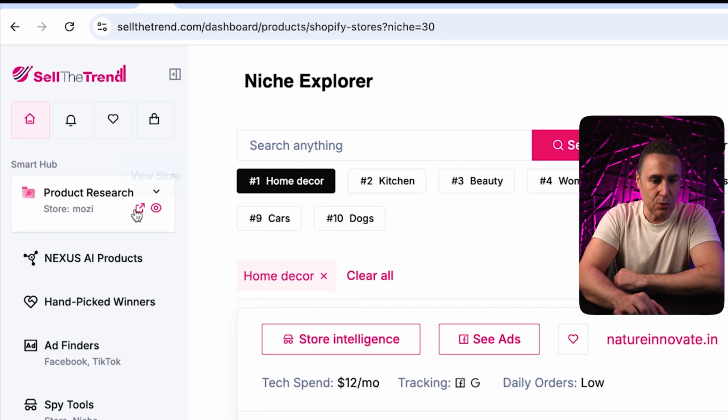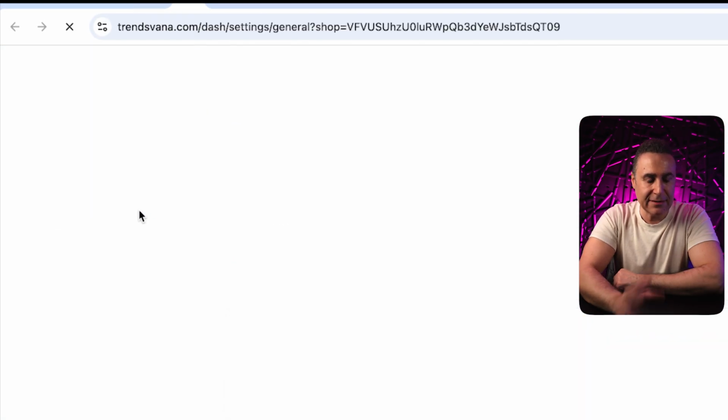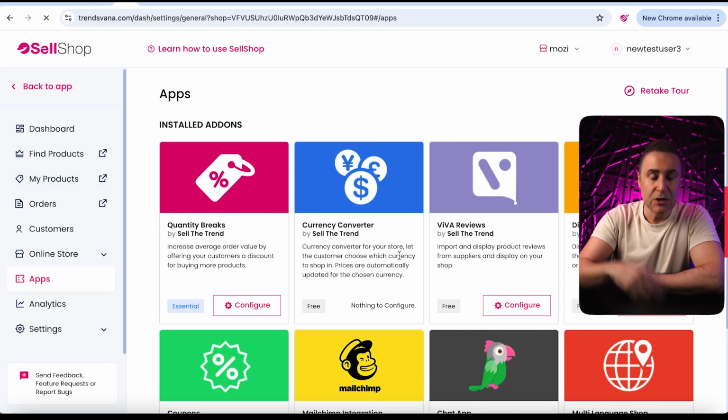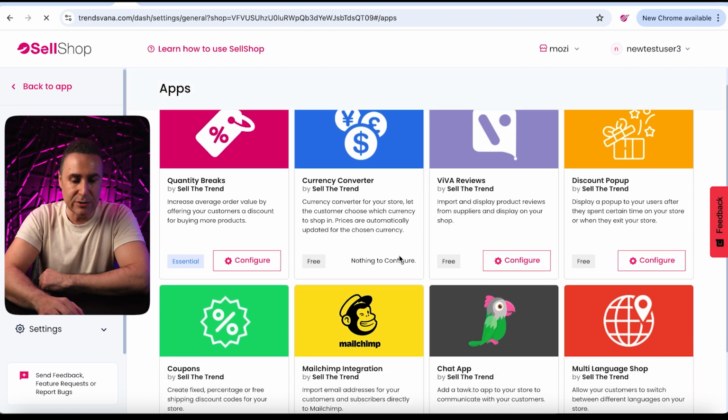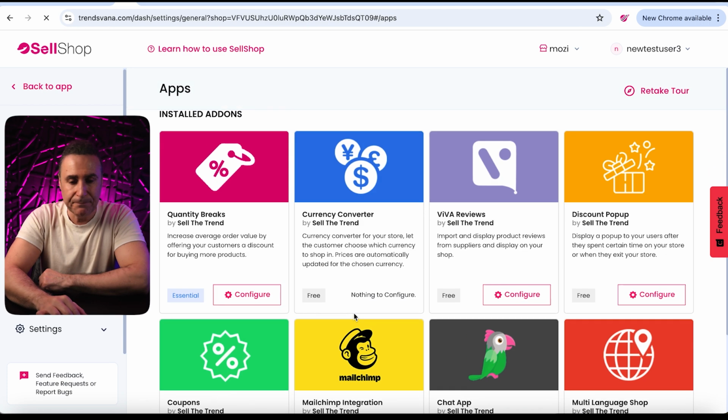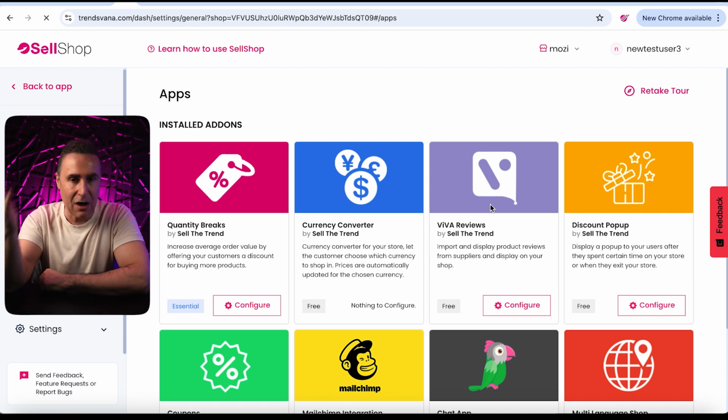So let's go to our apps here in SellShop and basically replicate some of this stuff here. So let's go to our store and let's click on this icon right here that takes us to our shop settings and right into the apps here. So basically they have 4 apps that they are really using. They are using an email marketing software, so we can use MailChimp. And they are using a review app. We can use, obviously, Viva Reviews, which is already integrated into our SellShop.